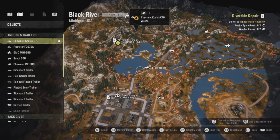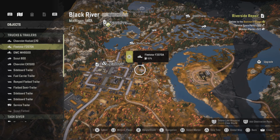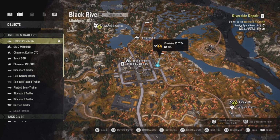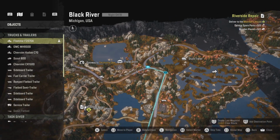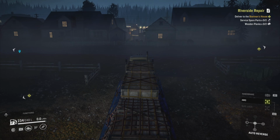Okay. Right, what we're going to do, change of plan. We're going to use the Fleetstar, which is all ready to go anyway. It's got the service parts on. So this is a trailer that we found on the map. I don't remember when we found this, but we've loaded it up onto the Fleetstar. We'll just set our course now. And I'm hoping once we get to the Kodiak, we can pull it out with the Fleetstar. We may have to deliver what we've got first if it doesn't work and then come back for it, but we'll try and still work our way around this.